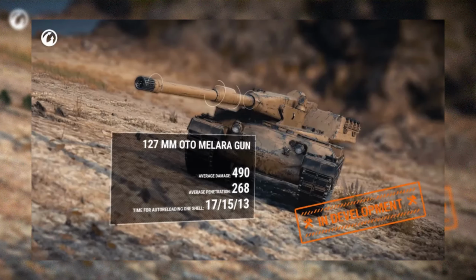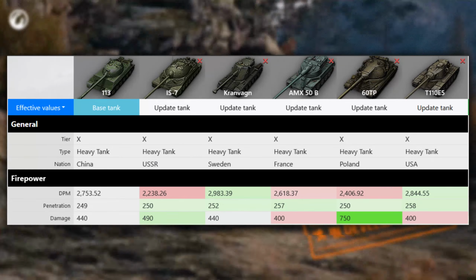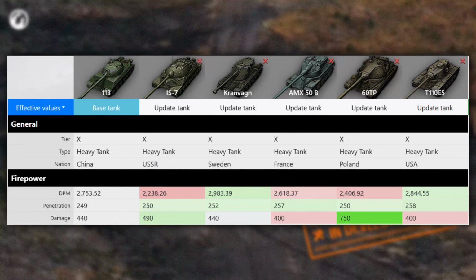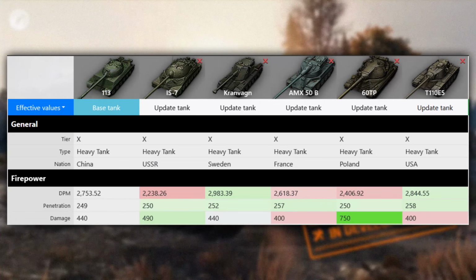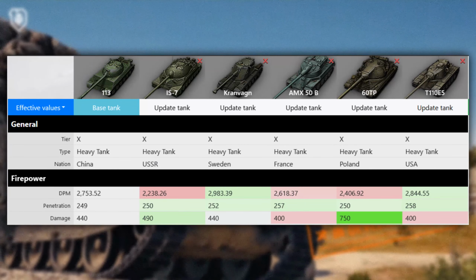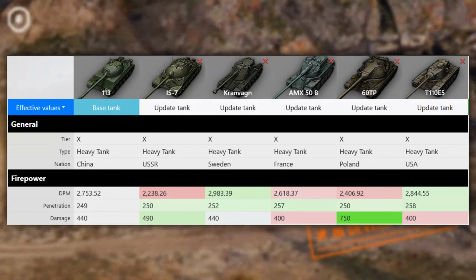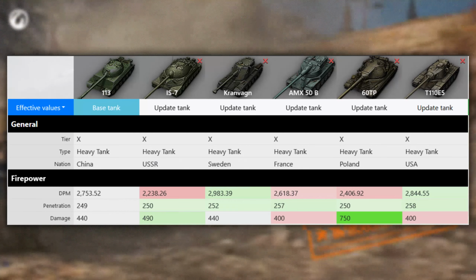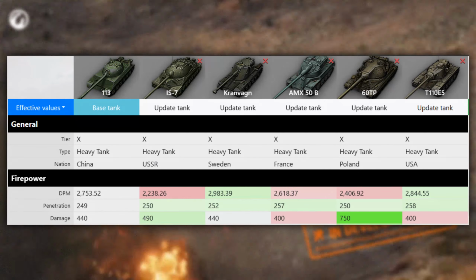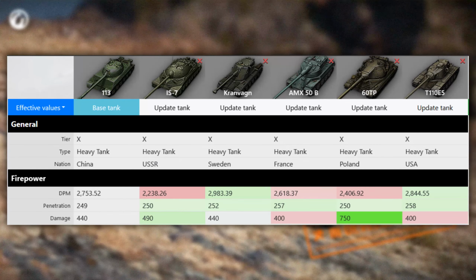That 268mm is better than the IS-7, the Kranvagn, the AMX-50B, the 60TP, the T110E5 and the 113. The 490 HP of average damage is also really good because apart from the boomstick on the 60TP, it's better than the Kranvagn, the AMX-50B, the T110E5 and the 113 in this comparison. The IS-7 is on par with it but has significantly lower penetration values.